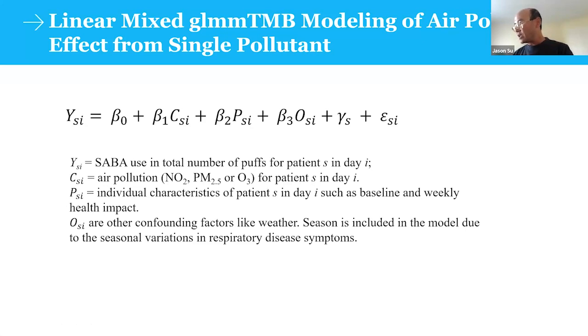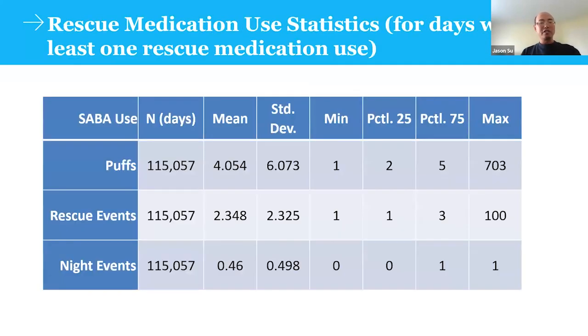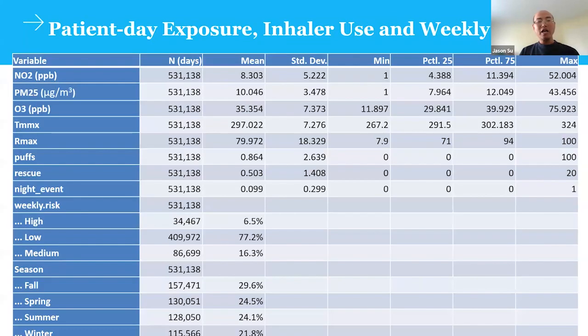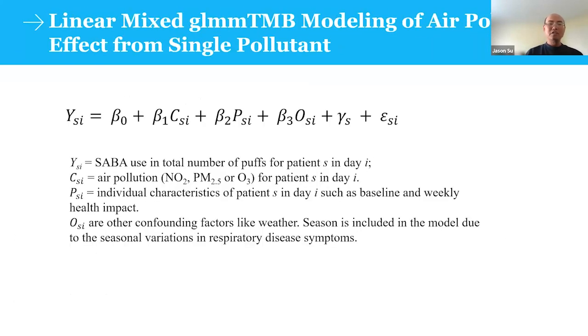So that one basically takes into consideration the zero inflation. You can see we have so many days of exposures, but eventually when you go to events, it's much less. So there are a lot of zero days of outcome, so we need to control for that.